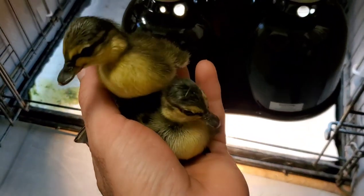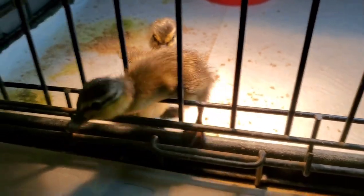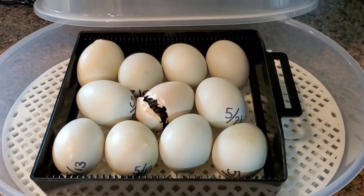And here's a close-up shot of them for you guys. Hello, little babies. Now I've got them all ready to play. No, no, no, stay in there. Check them out, guys. They are the sweetest little babies. Oh my goodness, guys. Look at this.